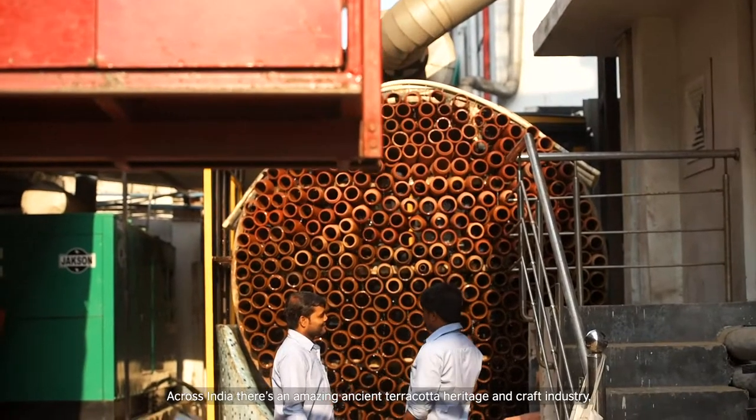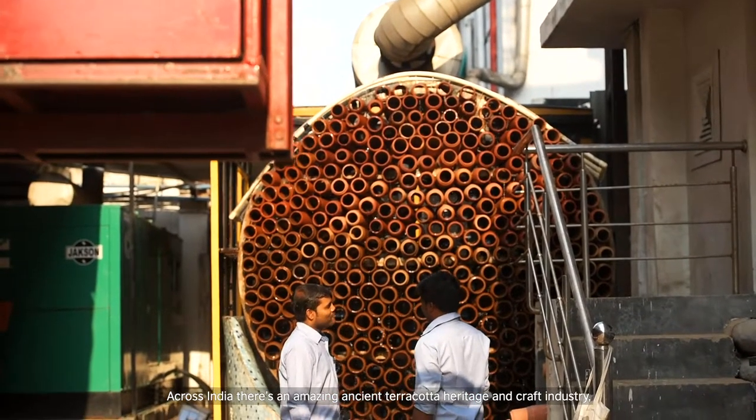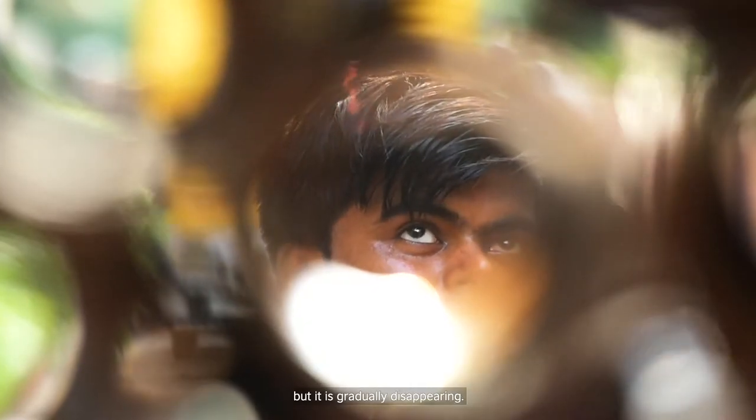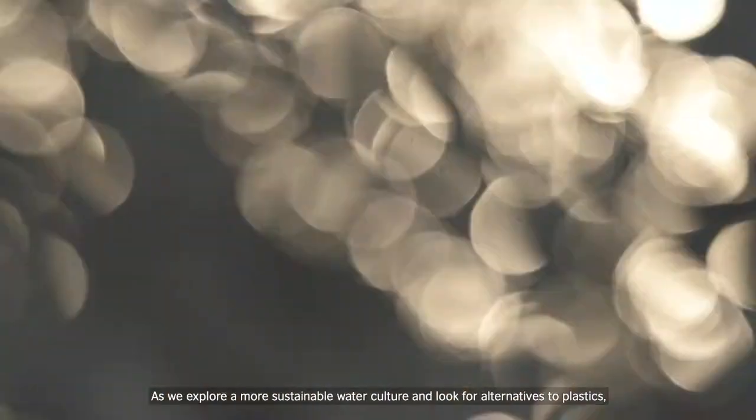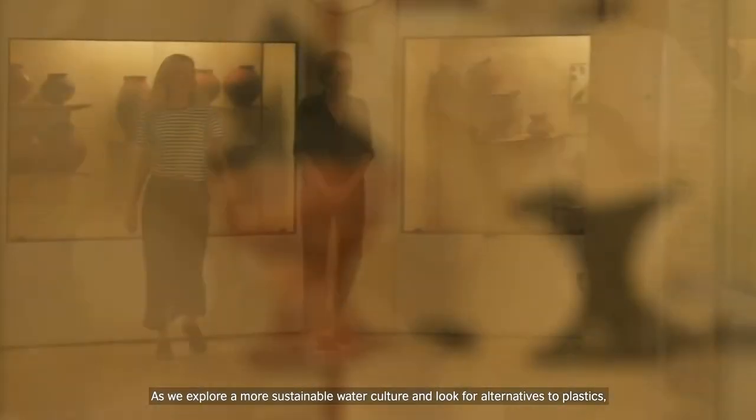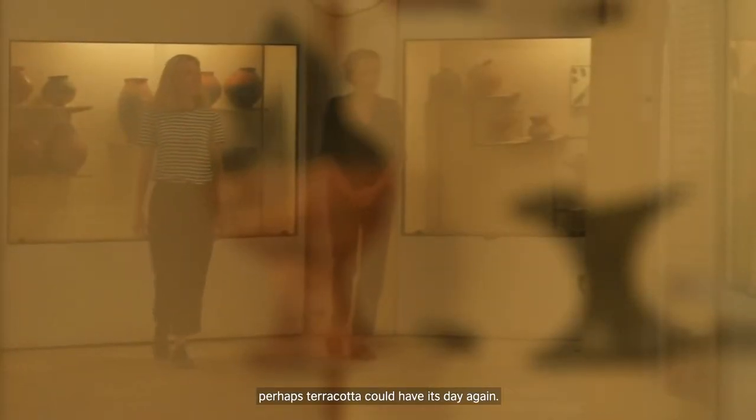Across India, there's an amazing ancient terracotta heritage and craft industry, but it's gradually disappearing. As we explore a more sustainable water culture and look for alternatives to plastics, perhaps terracotta could have its day again.